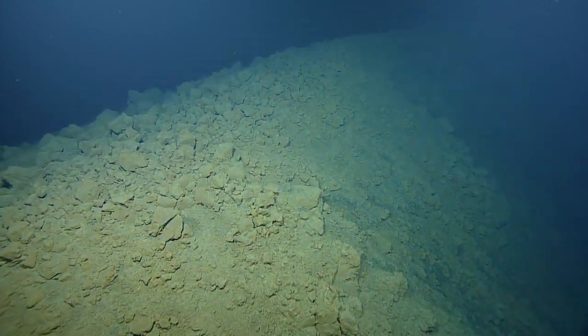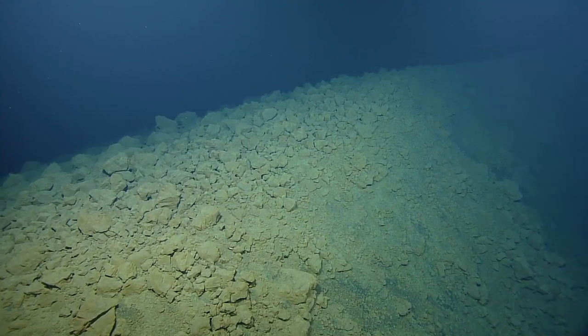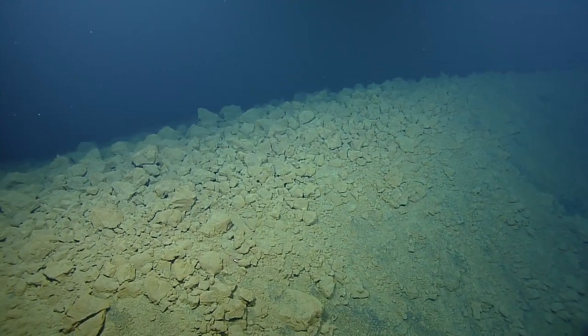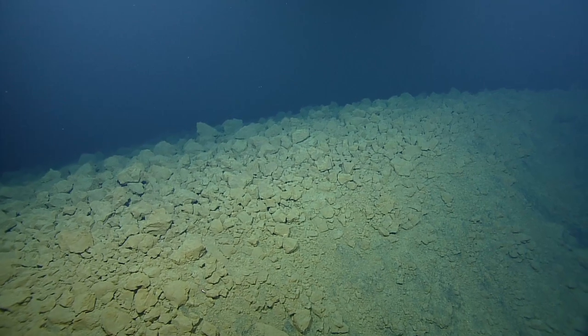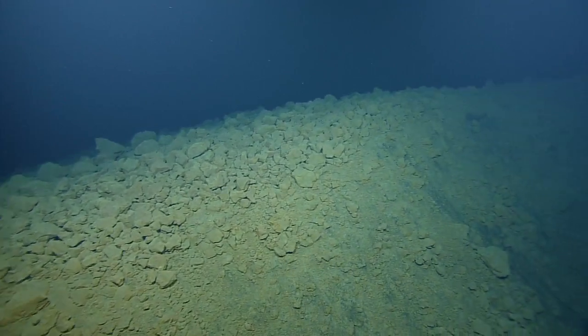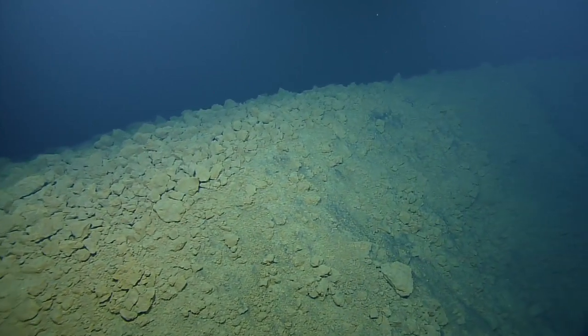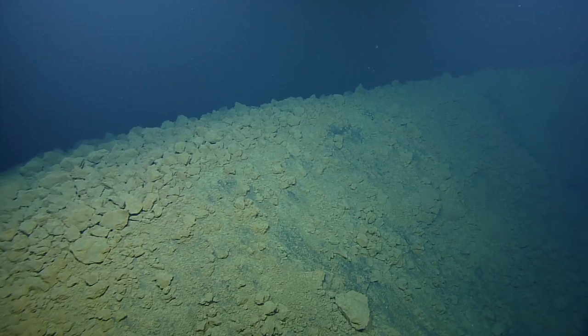I think, as you said, some of the life forms you encounter are so strange and so alien looking to us that some of it just defies imagination. If you gave someone a pen and paper and asked them to draw some strange creature, they couldn't come up with some of the things that actually exist down here in the ocean. Absolutely.